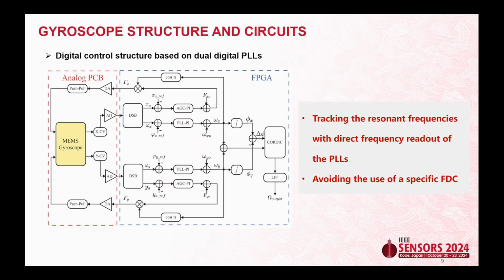This is a diagram of our FM gyroscope, and we can see that in our structure, the two modes are controlled by phase-locked loops on the FPGA, so we can track the resonant frequencies with direct frequency readout instead of a specific frequency-to-digital converter chip. So we don't have the background noise of a specific FDC chip.